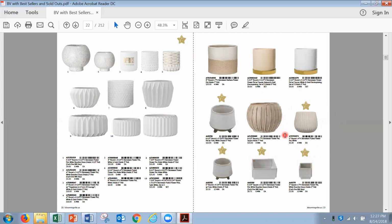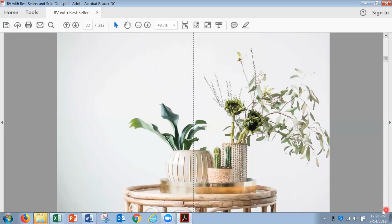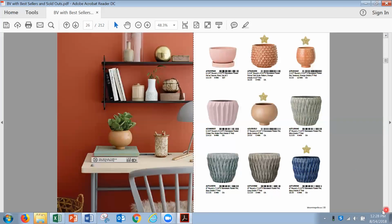Love this matte white base here for $5. It is a fantastic flower pot. You can do so much with it. I also encourage you to carry this piece as a sample because it shows you the matte white texture in your sample kit. And there's just a great little picture with the glam pictures.